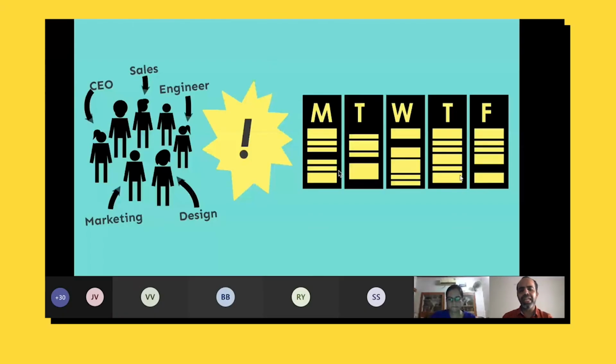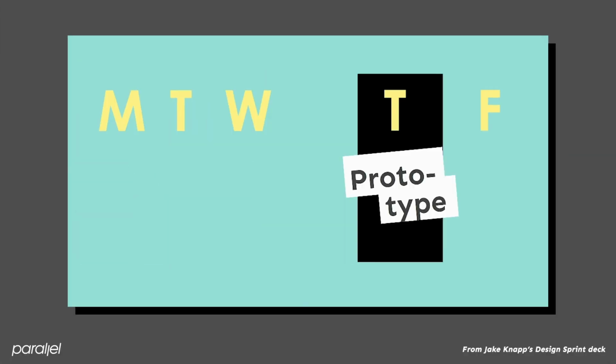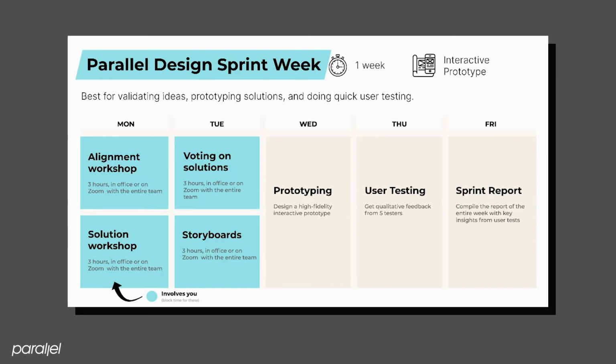So the original design sprint process is this 5-day thing that you see on my screen. So 5 days, all these people come together, go from problem statement to creating a prototype and testing it. So we have modified the process where we have compressed the first 3 days into 2 days, and the rest of the 3 days are something that we handle individually. So the client or the stakeholders are needed only for day 1 and day 2, which is something that's much easier to pull off than getting them to spend an entire week.